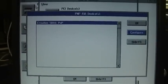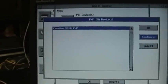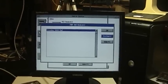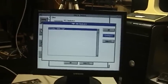The number of dependencies is too large. I have no idea. And I think that boogered up the setup program. I think it just lost the plot. So I'll try and get these values in here set the way I want them, and then we'll boot this machine. I'm not going to subject you to watching all of that exciting drivel.